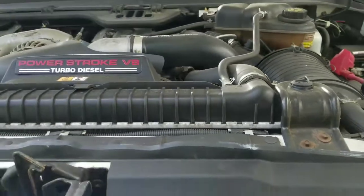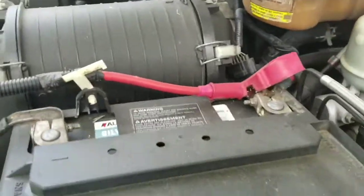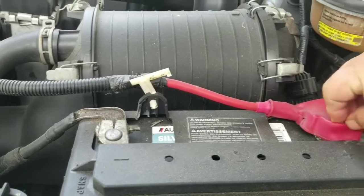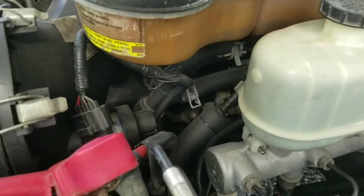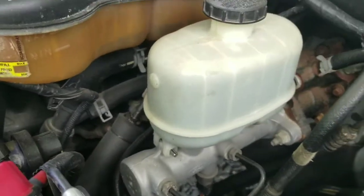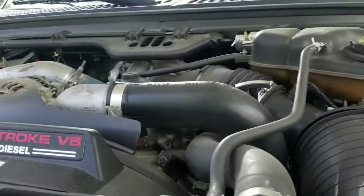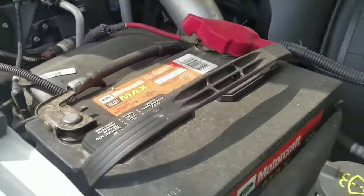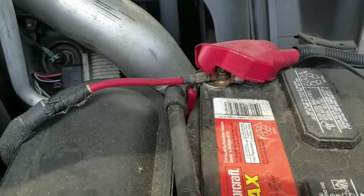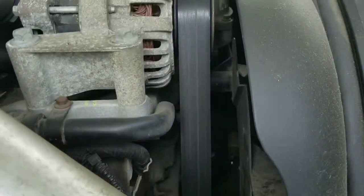So now that the hood's open, just going to glance around and see if there's anything that's sticking out that looks like it needs to be addressed. Brake fluid and everything looks good. So is the overflow. Batteries still look good. Looking at our serpentine belt.